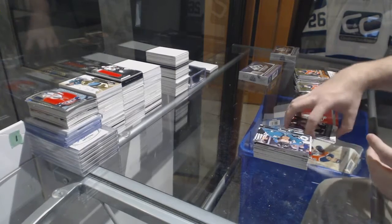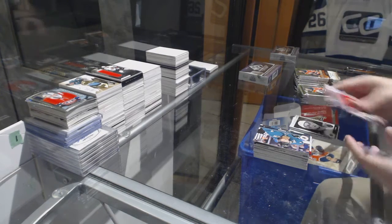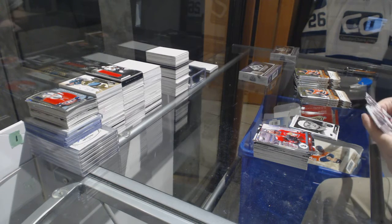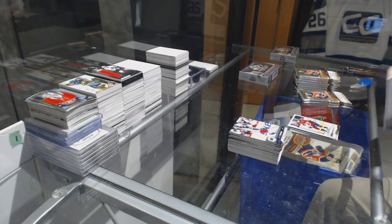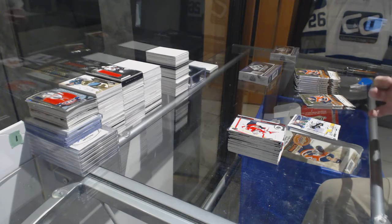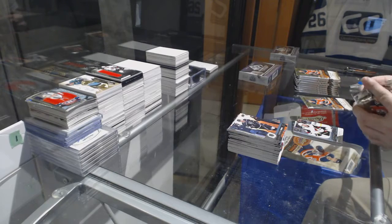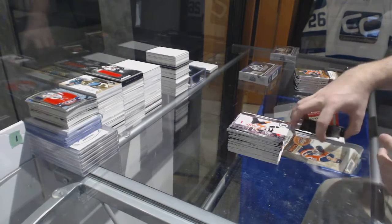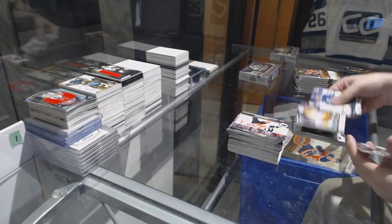Christian Jaros for Young Guns. Alex Kerfoot portraits. Marky rookies of Christian Djoos. OPG update of Radulov. Kyle Capobianco, Young Guns. Valentin Zykov portraits. Alex Carrier, Young Guns.